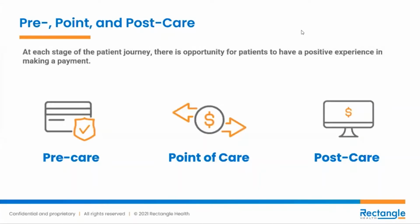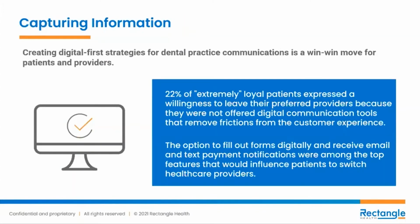Now the patient has three main touch points with the practice through their payment journey: pre-care, point of care, and post-care. So when we think about the patient's journey with your office and these three stages, there are opportunities at each stage to create a positive patient experience and to open up the opportunity for patients to make a payment digitally. Technology makes all of this possible, and we'll talk about each one of these windows in more detail in just a second. We want to be able to engage the patient from the moment they book an appointment. So let's kick that off with pre-care and capturing information.